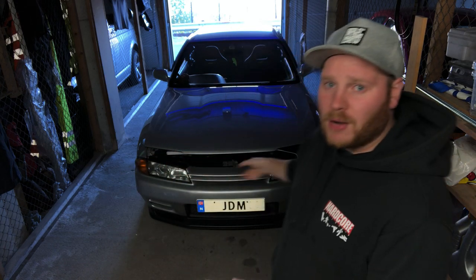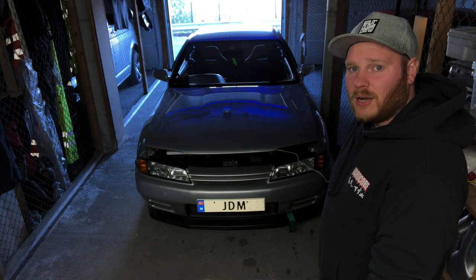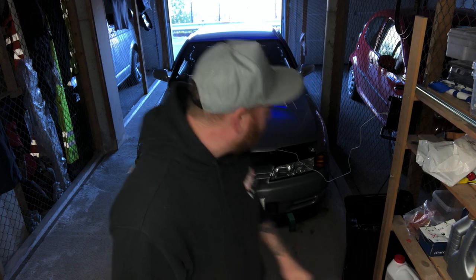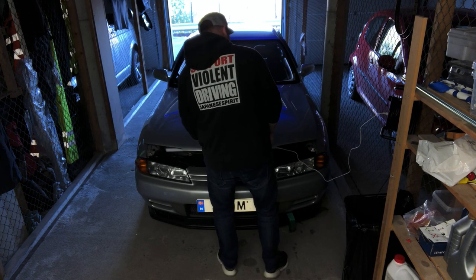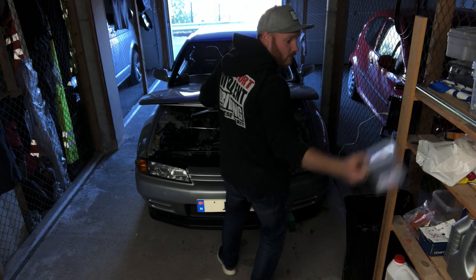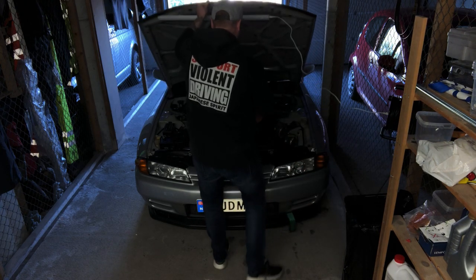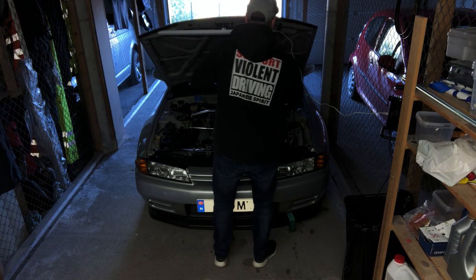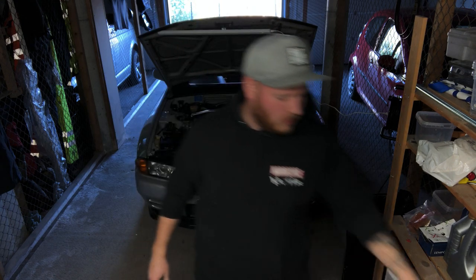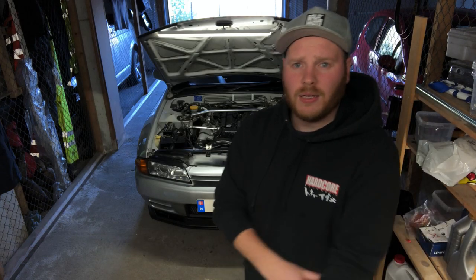Okay, so my name is Paul, and this is my ride. So this is how it starts. Little garage, big project. Okay, so I'm just gonna pop it up, open it a little bit.